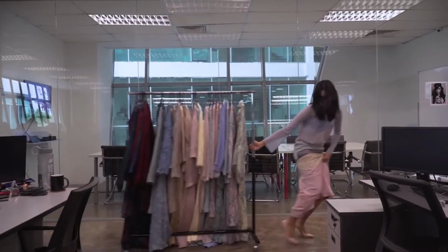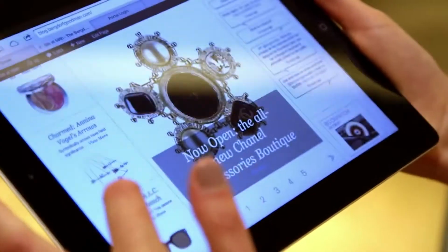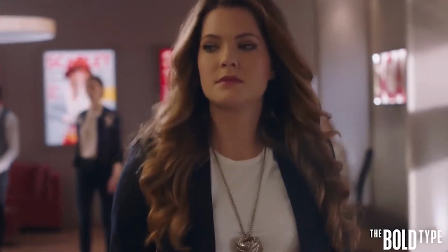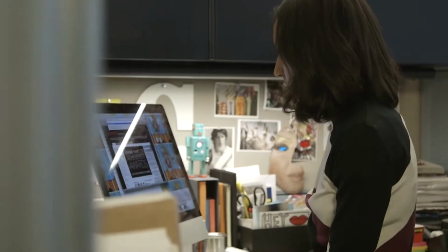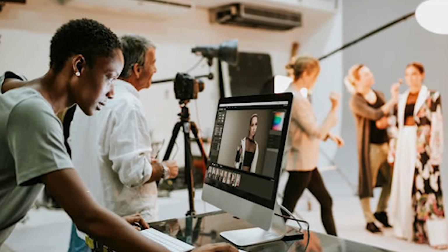When it comes to the highly competitive fashion industry, internships are basically inevitable. Getting the internship is only half the battle, but once you embark on this journey, there's quite a few things to keep in mind in order to make the most out of your time there and land you that coveted full-time position at the end of your internship. So if you want to get hired at your dream company, keep listening to learn how you can make the most out of your internship and turn it into a full-time role.